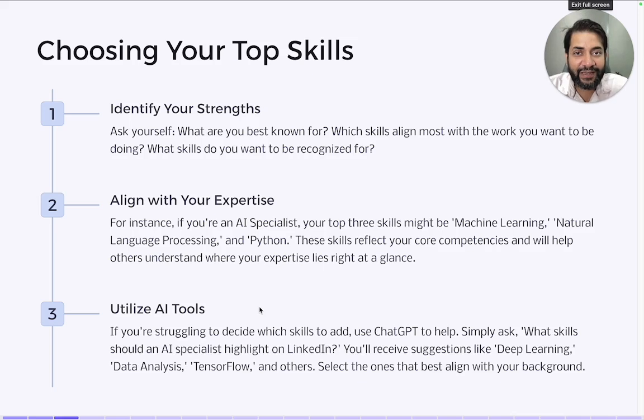For instance, if you are an AI specialist, the top 3 skills might be machine learning, natural language processing, and Python, or it could be prompt engineering. Now, these skills reflect your core competencies and will help others understand where your expertise lies right at a glance of your profile. And you can always utilize AI tools for this.